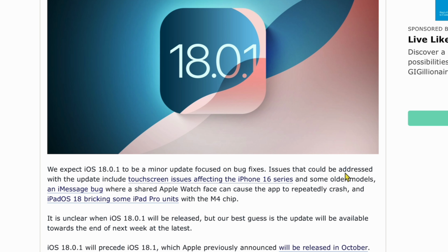But it says in here, issues that could be addressed for the update include touchscreen issues affecting the iPhone 16 series. That's one thing. An iMessage bug, and then an iPadOS 18 bug bricking some of the iPad Pro units on the M4 chip. So those things could be addressed with this.